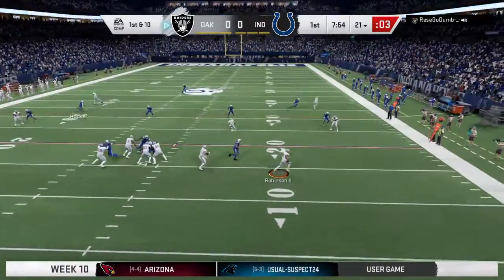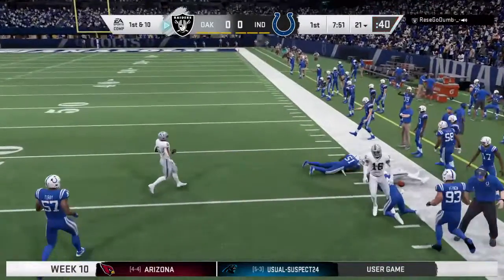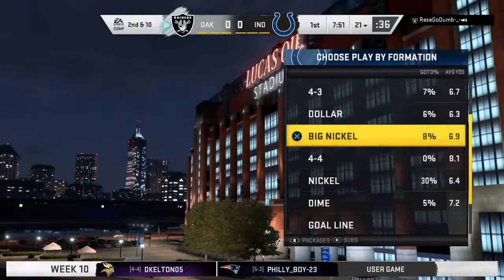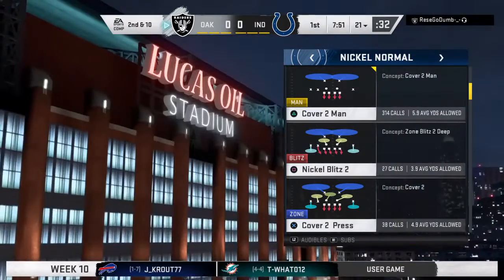First down, Robinson flushed out right. And this will be incomplete. Physical play on the football there, and it's second down. He kind of forced that one there, didn't he? It's almost like he predetermined where he was going to go with the football.